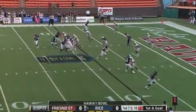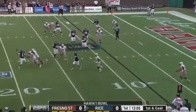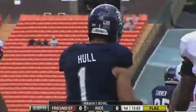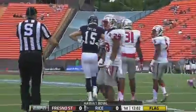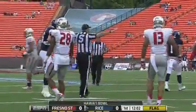This is good dead ball officiating by the side judge to get the shove to the face by number 1. Number 28 in white probably said something to start this. The referee comes back later to announce that this was the first unsportsmanlike foul against number 1. But referees, be sure to make this a part of the original announcement. As always, you should have all the information and know exactly what you're going to say before you open the microphone.